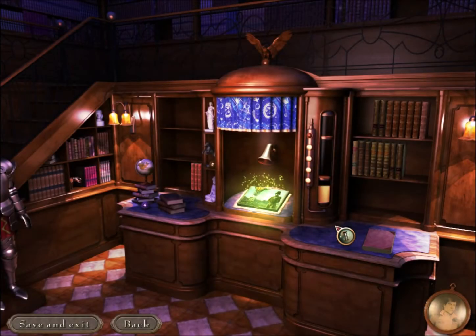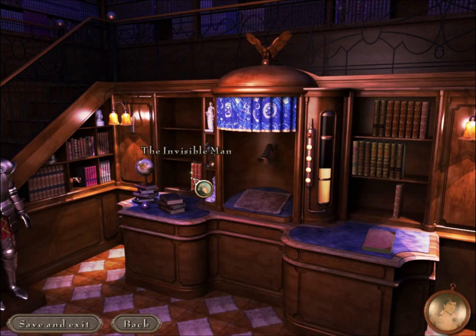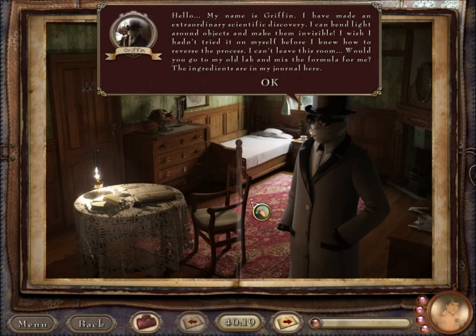Let's continue. 3 books left. We want to finish strong. Oh boy, Invisible Man. I should be able to do this one without much trouble. I don't think this one has terrible puzzles. Ooh, it does have the 1.